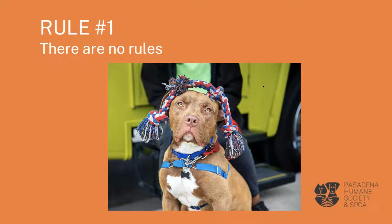So rule number 1, obviously, there are none. I'm going to speak in some definitives and say you should do this, don't do this. But like any rule like that, they're all breakable. It's just the idea that these are tried and true, and there's a reason why we like to do certain things. But once you know them, do whatever you want. And I'll show counter examples to almost everything I say.